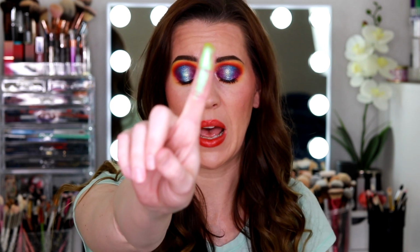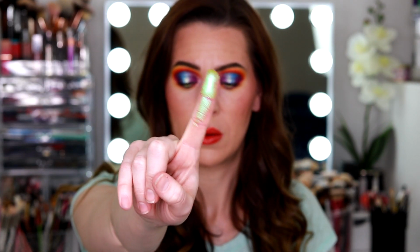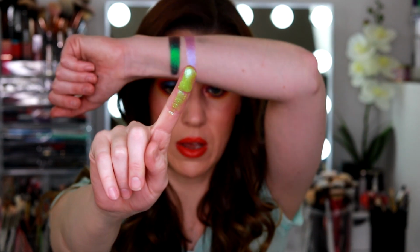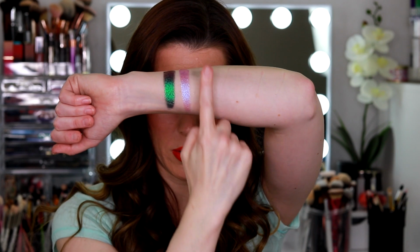I've heard people say that they have had issues with the JD Glow formula. I've had these for well over a year, and I've had absolutely no issues with mine. See, you can't even really see how amazing that is with that swatch. Maybe if I swatched it out here.